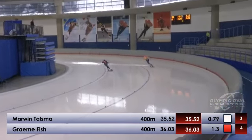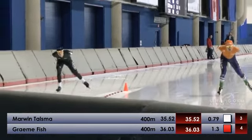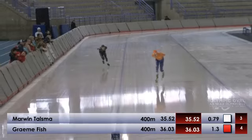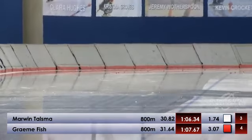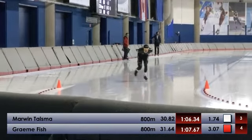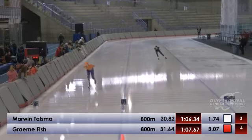So through 400 meters, Talsma building a little bit of a lead. He's going to set up a big draft here on this backstretch. The skaters will try and use everything they can. Graham Fish smartly moving straight to the outside, preventing his pair from getting a draft off of him. So initial lap times, Marvin Talsma 30.82, 31.6 for Graham Fish. It'll be interesting to see whether Talsma will settle into these mid 30s. Jordan Belchos, don't forget, started on the mid 30s, faded off to 33s. So Talsma starting pretty quick.